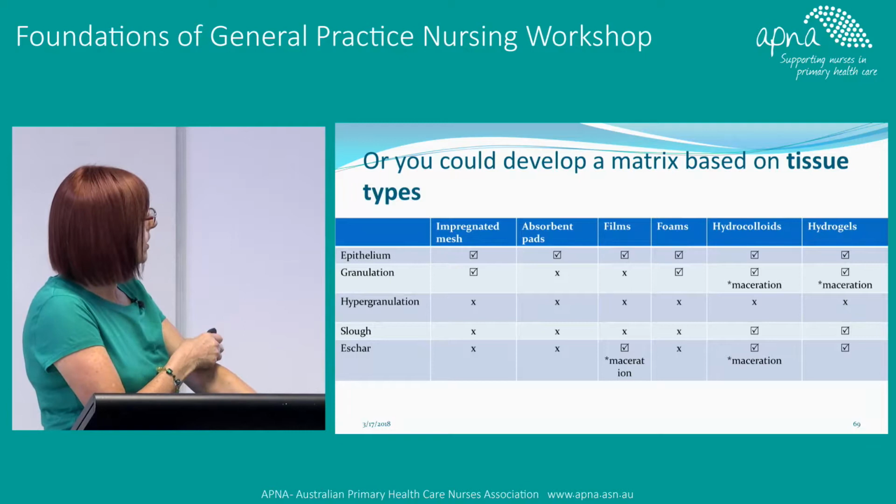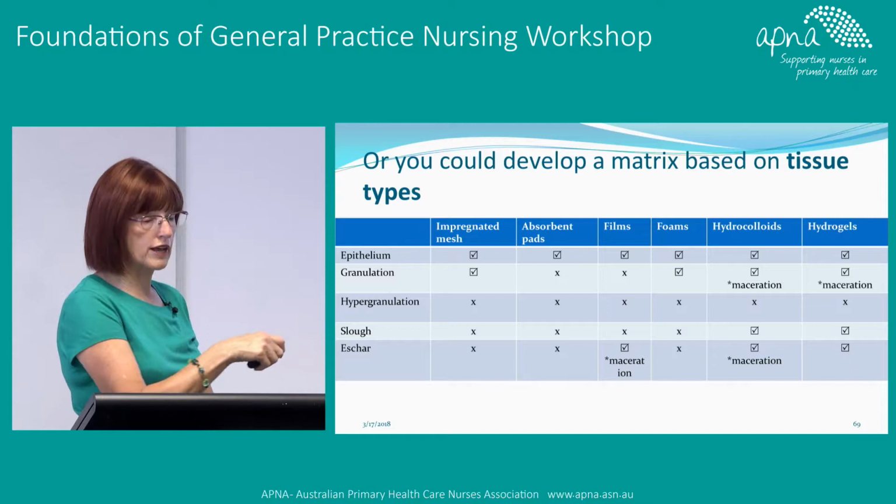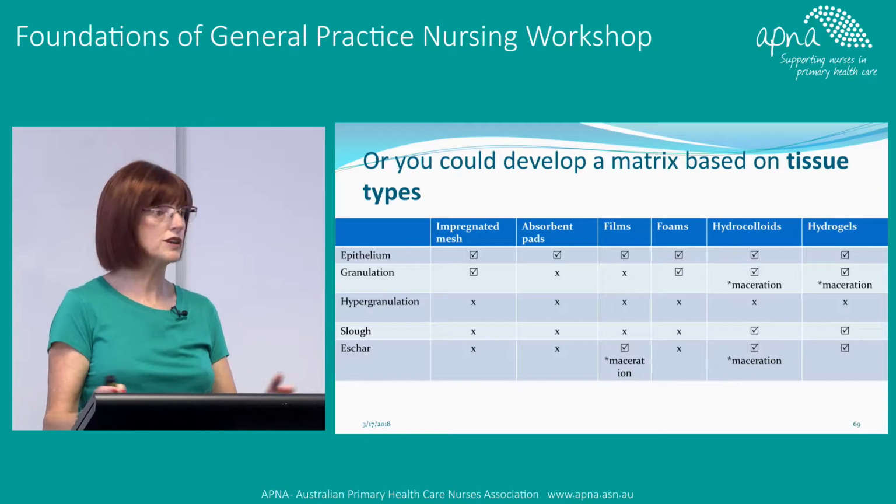Or you can list the type of tissue down the side, so not necessarily the aim, just what tissue have you got in the wound and therefore what generic product, or put your brand names across the top here and then say yes, no, yes, no, yes, no. It's another way of looking at it. Or you could do both. If you did both, you'd even have a better handle on your products. All right?